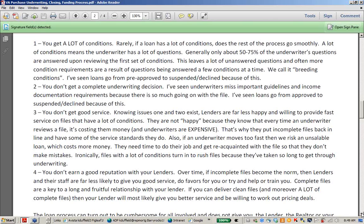Maybe now the underwriter has even more questions, so there are new questions, new conditions. It just leaves a lot of unanswered questions, and often more condition requirements are a result of questions being answered a few conditions at a time. We call it breeding conditions. And I've seen loans go from a pre-approved status to suspended or declined because of this. So that's definitely one thing to consider when you're submitting an incomplete file.